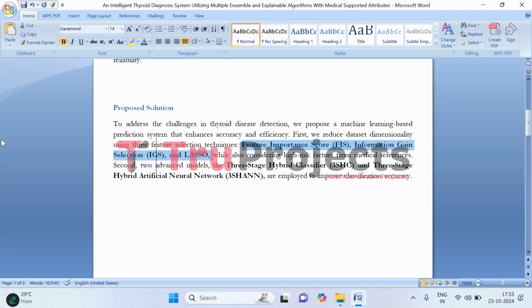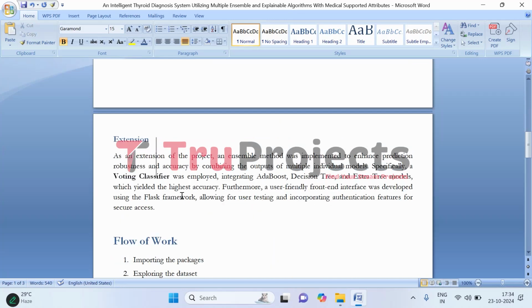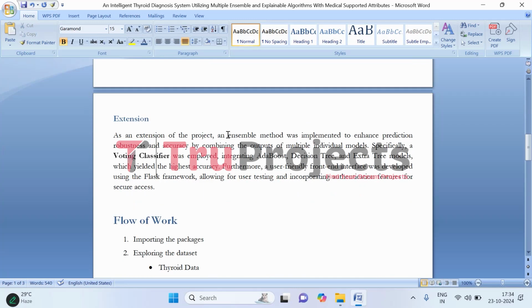Now we bring in two sophisticated models: a three-stage hybrid classifier and a three-stage hybrid artificial neural network. These models are designed to enhance how accurately we can classify the thyroid disease. Moving on, to improve the performance further as an extension, we have incorporated another ensemble based model, that is the voting classifier. Here we have decided to use an ensemble model to make our predictions even more reliable and accurate.